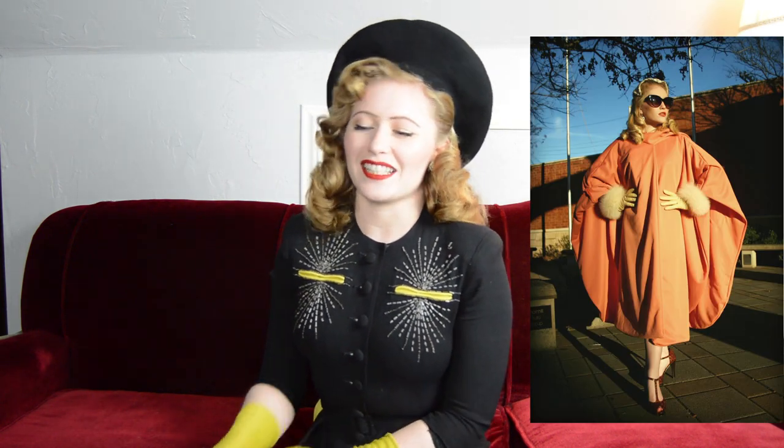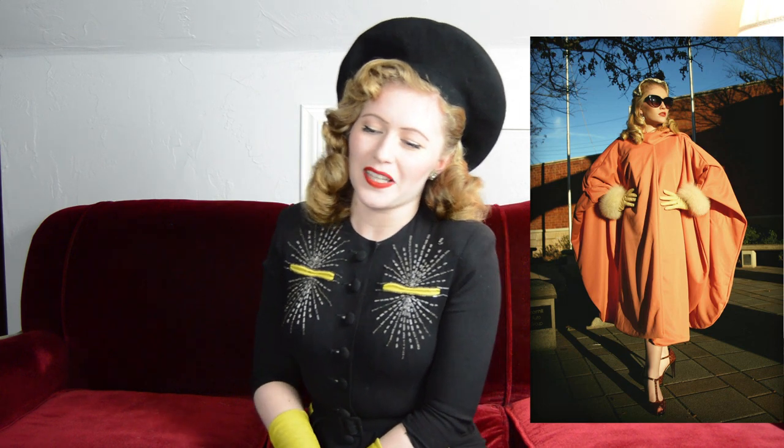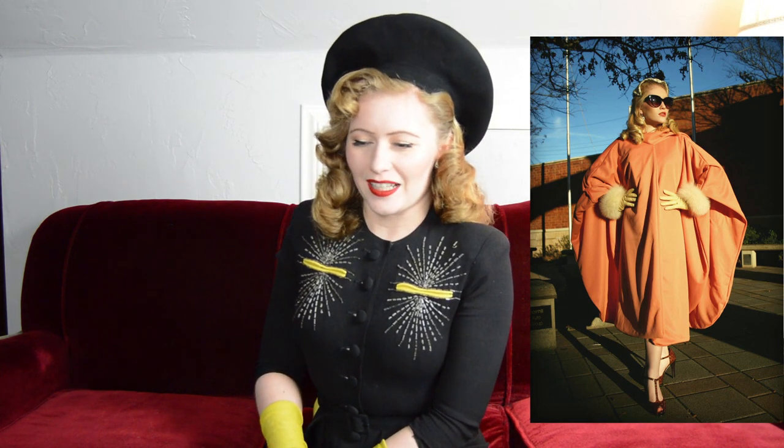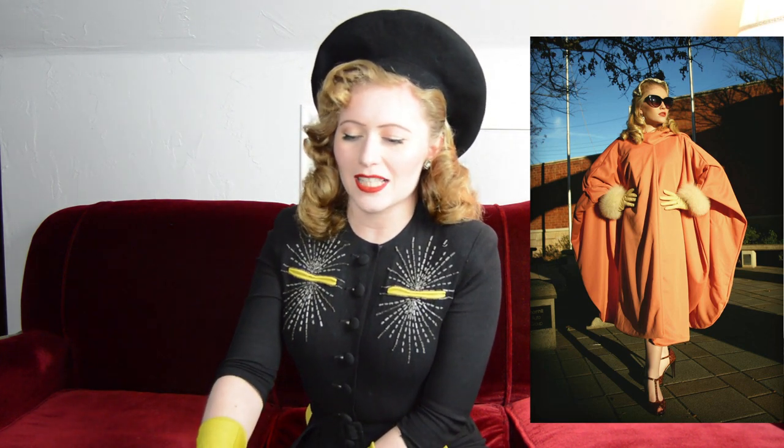So here I'm getting into 60s more. This is actually a little cape thing that I designed and my mom made for me. And I'm wearing my great-grandmother's gloves here with a vintage hat, still modern heels. I'm almost there. I'm just going like 3 steps backwards, I think, at this point.